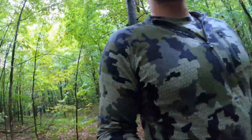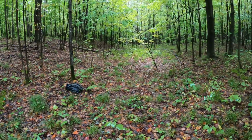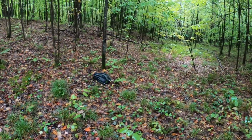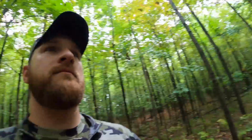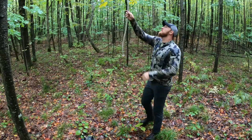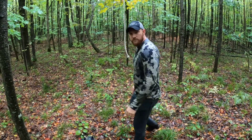What I want the camera to be able to capture is any deer walking through here, so I set it right here. I'll get any deer on camera. Kind of working that branch. Actually, you know what? Put it on that branch right there. Might be a little better. Yeah? How's that? I think that's a little better now. That's gonna be good right there.